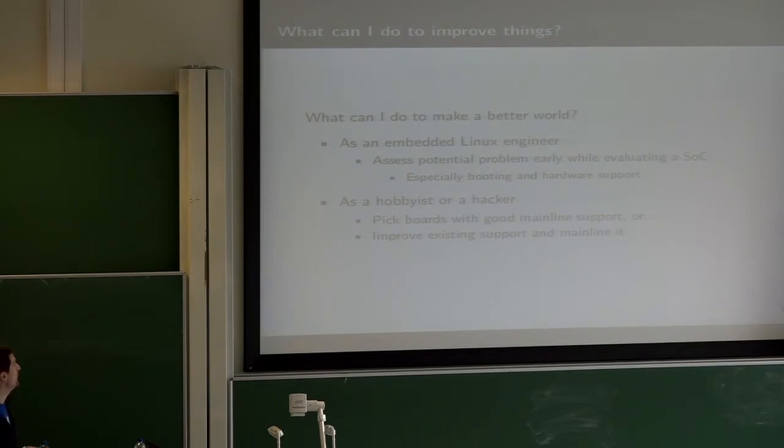Also, as a hobbyist or as a hacker, there is something you can do: if you want to buy a board, buy one with good support. But I'm afraid that as a single hobbyist, your choice will not move the market, unless you really build something so viral that thousands of people will want to do it. But okay, congratulations in that case.